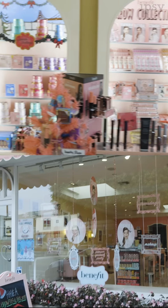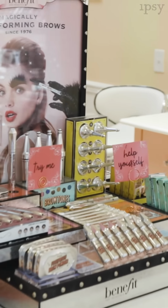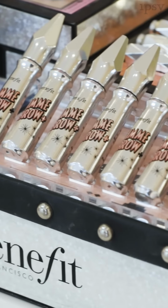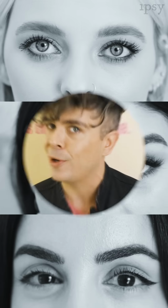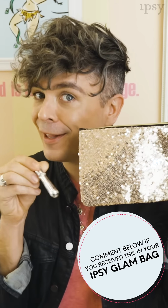I'm going to show you what I like to call the little black dress of brow products, Gimme Brow Plus, because with this product you can wear your brows many different ways, and today I'm showing you 3. You may even get one of these guys in this month's IPSY Glam Bag.